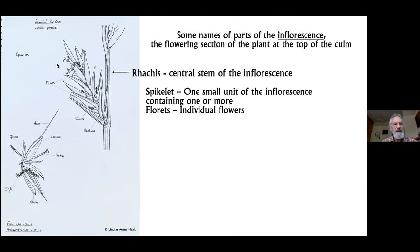In this case, the spikelet has 1, 2, 3, 4, 5, at least 6 florets. This is also a spikelet, but in this case, we only have one fertile one and one not quite fully fertile. We only have 2 florets. Each floret is an individual flower with a stigma and stamens that develop. It may not have both, in fact, may have neither.